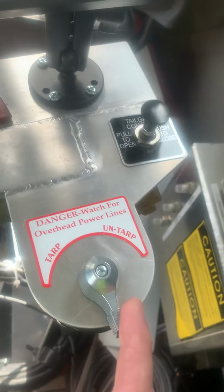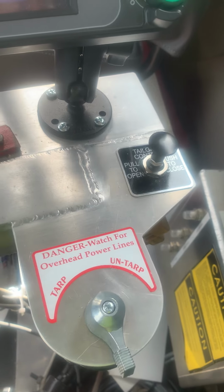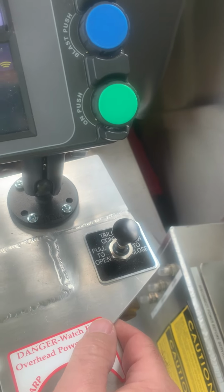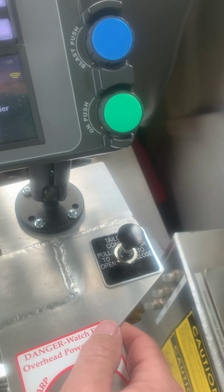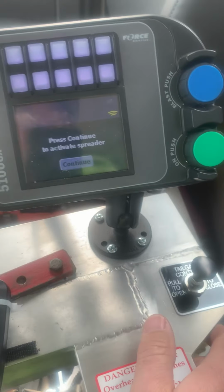And that's my tarp control. That controls covering and uncovering the truck bed and all. This is my tailgate latch. Pull that up. That pops the tailgate and lets out whatever you're hauling. You dump out the back. So that's on an air cylinder.